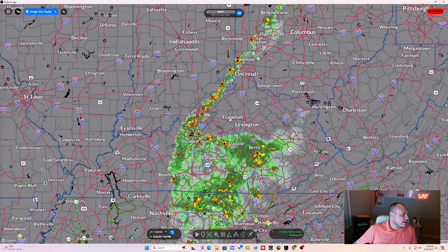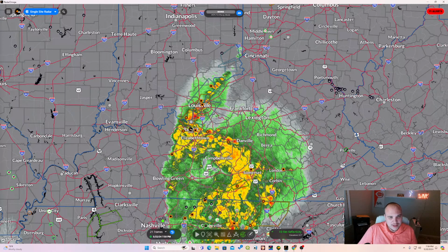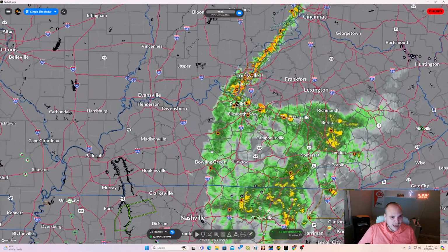Yeah, and that could also be shading the gaps in the radar too. So if we switch to a different radar here, you see those gaps filling a little bit more. So we have different radars we could choose from. All these dots that you're seeing are all different radars that we could choose from. So most of them are just radar gaps that you're seeing.